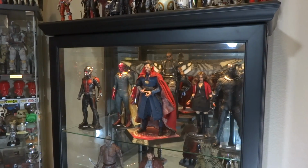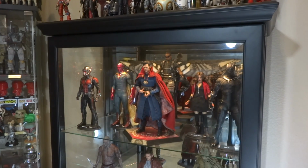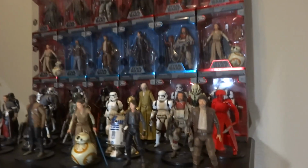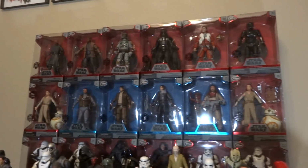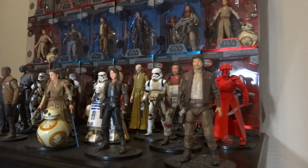And finally, we have my last large cabinet. This one consists of Marvel, of course, again. However, on the top of it, we do have some Star Wars. It's my Elite Series collection. It looks quite nice. I have grown. This is probably the exact same display as you saw in the last collection video. However, I do have 2 more Elite Series figures. I have a Rose, and then I have the Gonk Droid.